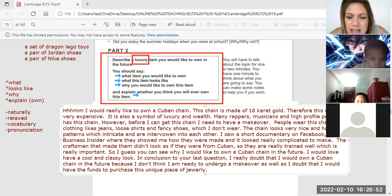Then you can say, that's how you can end it off and say, I don't think so, because I don't think I would undergo that. So there you'll see it's a paragraph, okay? It's not just 3 or 2 sentences, it's a paragraph. Okay. Sorry, jewelry. Okay, so you go, I would really like to own a Cuban chain.